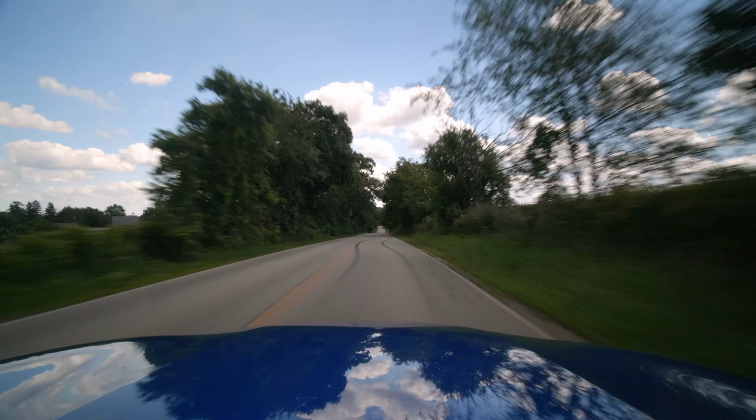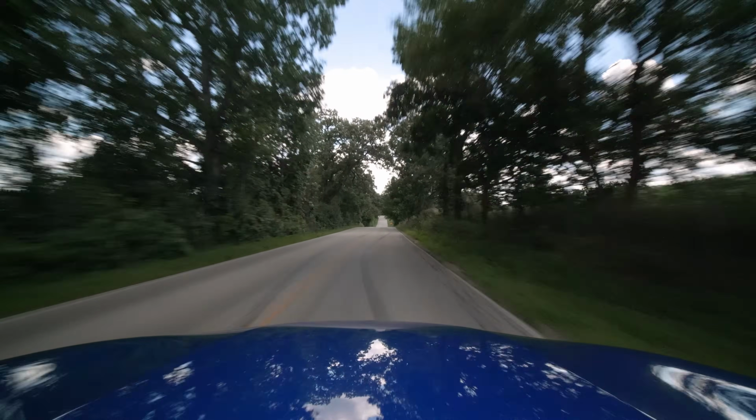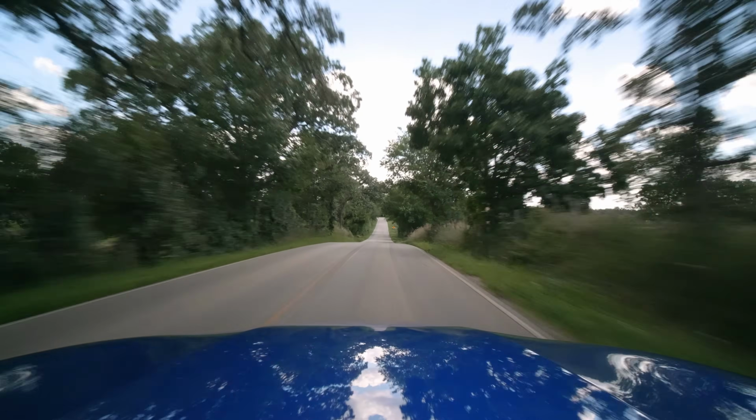What's more fun though on the street? To me, the manual Z. I just feel like it's a great combination of new school turbocharged engine that has a ton of horsepower. It's got a decent manual transmission.